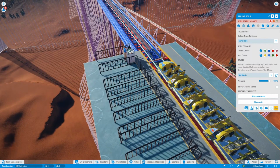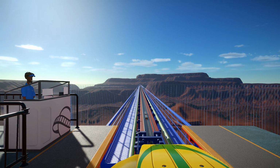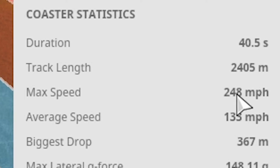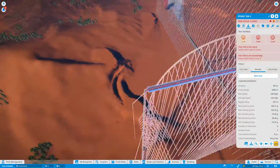I've just noticed as well, you can select other roller coaster types to spawn. Since this was actually slightly higher up, I'm going to try the Zenith and see whether it's the track that's slumming it down or whether it's the roller coaster. You see, now we're doing real science. This thing only reached 248 miles an hour. Okay, so naturally we can concur that this is a not as good track.